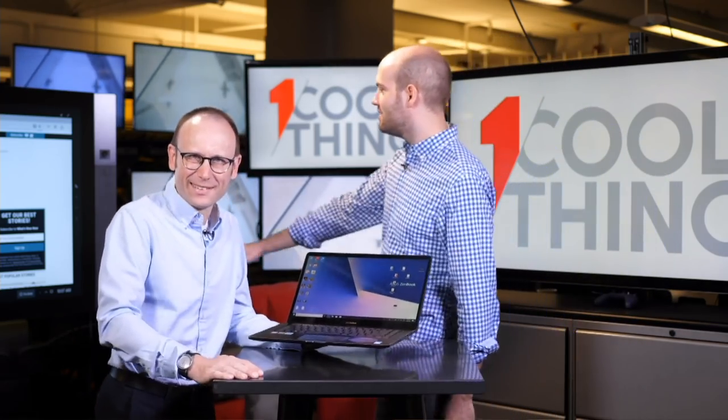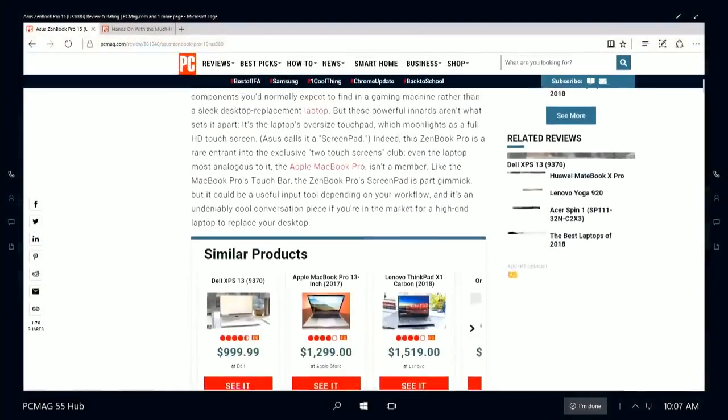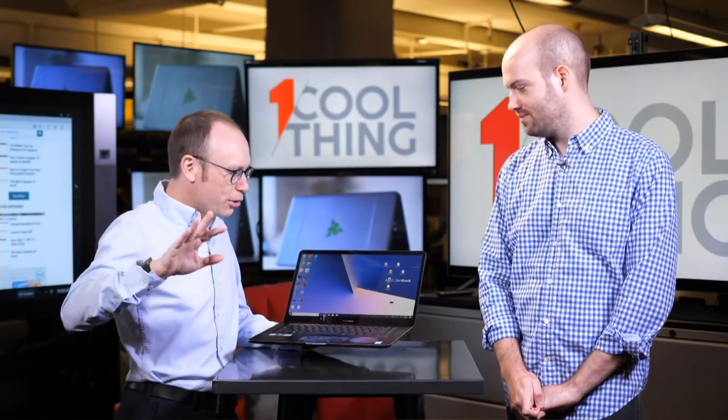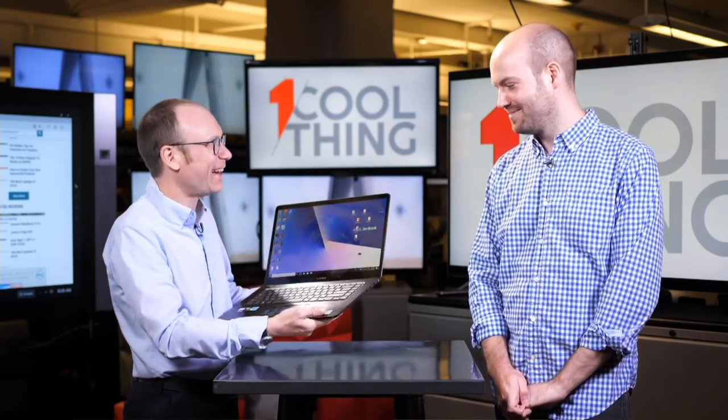How much does this ridiculously spec'd laptop cost? It starts at $1,799, but the version that we have isn't that much more. It's $2,300. Which is a lot of money for a laptop, right? But that's safely in MacBook Pro and Surface Book range. Exactly. And those don't have a secondary display in the touchpad, I'll tell you that.